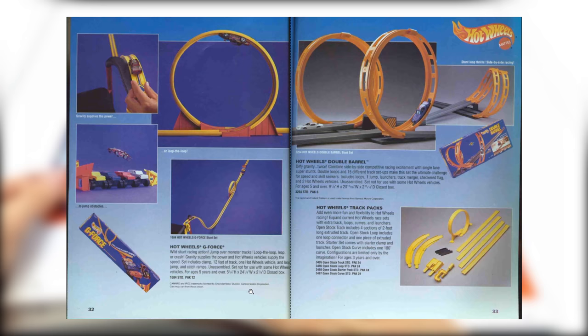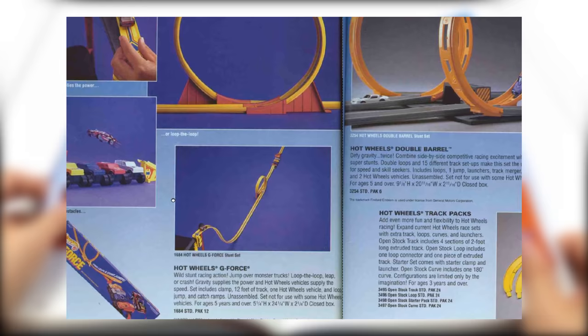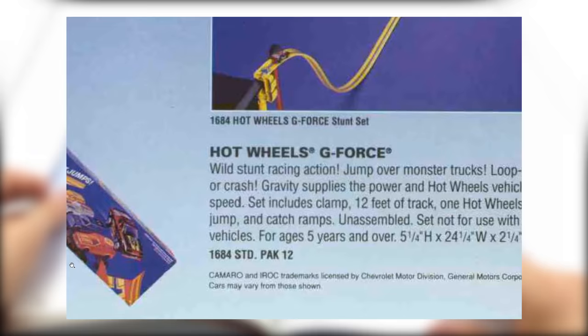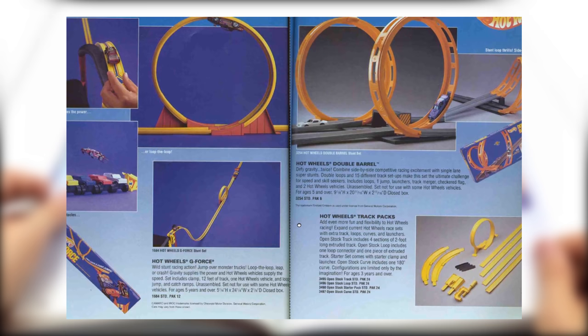And the G-Force series. They made a few of these. I know that because I have one in box. And it was different colors than this. Oh, I wonder if it comes with those cars. Those plastic dummies. Let's see. Set includes clamp, 12 feet of track, one Hot Wheels vehicle, and loop catcher. So it doesn't. So what are those exactly? Huh. So I'm guessing that they ended up taking those cars out because those are produced in plastic.